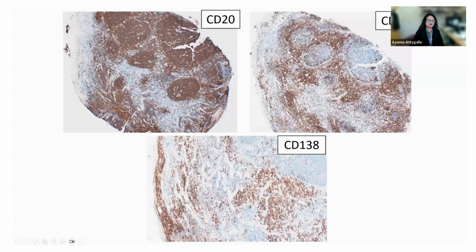So CD20 highlights these follicular structures. There's a little spillage into the interfollicular compartment, but there is no marginal zone as such. The T cells are seen in the interfollicular area, and you can see on the CD138, it is forming these clusters and sheet-like, but remember, those were mature plasma cells. Also, I want to highlight that CD138 is a very good epithelial marker. So it's highlighting the squamous epithelium here.